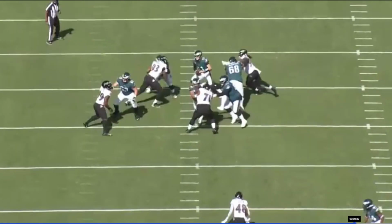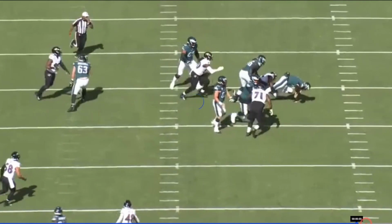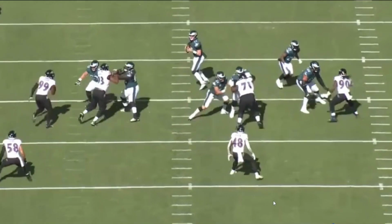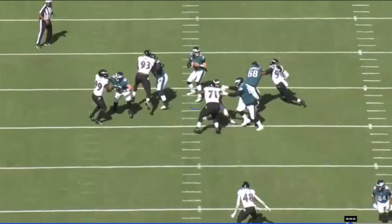Yeah, good job there of using his right hand to gain leverage to get back to the inside, knocking him off balance. That was a really good job there. Watch it. Here's his right hand. Knocks him off balance. It's right to the quarterback. Great job there from Calais.